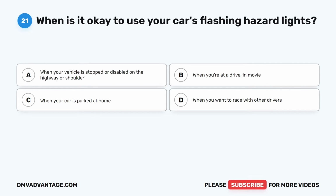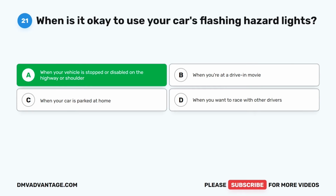Question 21. When is it okay to use your car's flashing hazard lights? A. When your vehicle is stopped or disabled on the highway or shoulder. B. When you're at a drive-in movie. C. When your car is parked at home. D. When you want to race with other drivers. The correct answer is A. When your vehicle is stopped or disabled on the highway or shoulder.